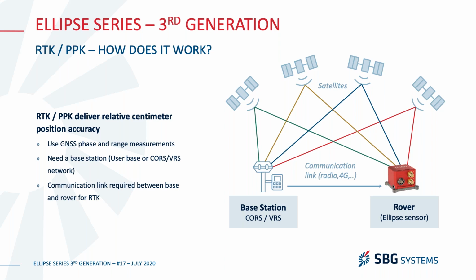The GNSS receiver is going to use phase and range measurements and make differential processing between the base and the rover to provide a centimeter performance. So in real time, the main requirement is to have a communication link between the base and the rover. But if you can also cope with offline processing, you can also do it after the mission using Inertial post-processing software. And in that case, you will only need to download the base station data on one side and download the Ellipse data on the other side. So the communication link in that case is not really required.